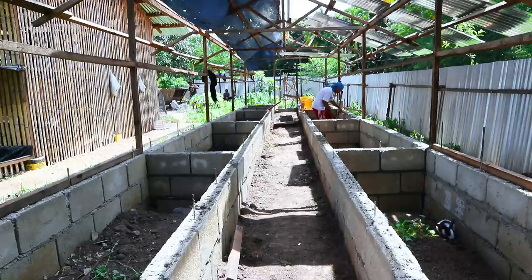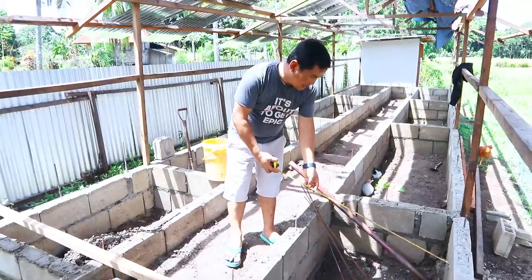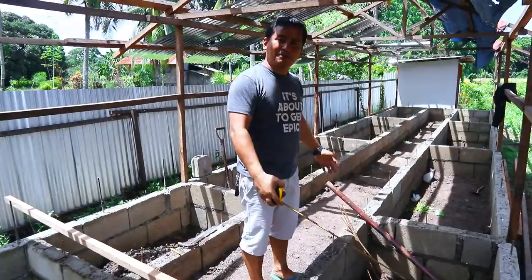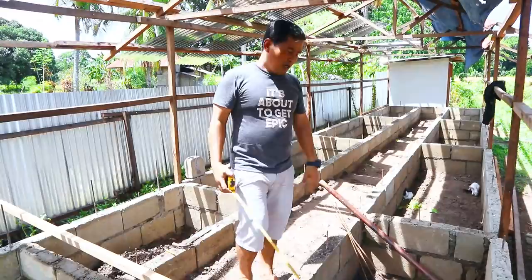So guys, you will note that this box has one division. This will be further divided into four. So we will put another division over here, and each of these cages will measure around 3 feet by 3 feet. So it's a perfect square, 3 feet by 3 feet, for each doe that will deliver her babies. All pregnant does will stay here and will deliver their babies right here on the ground.